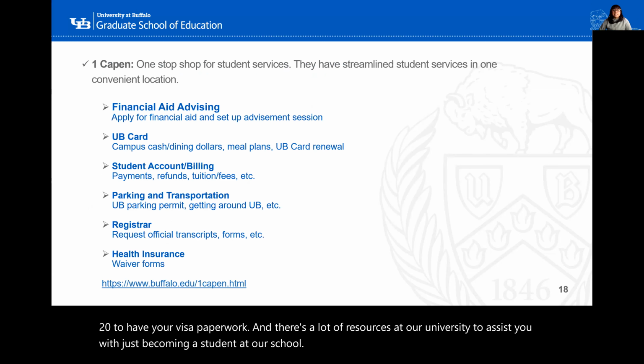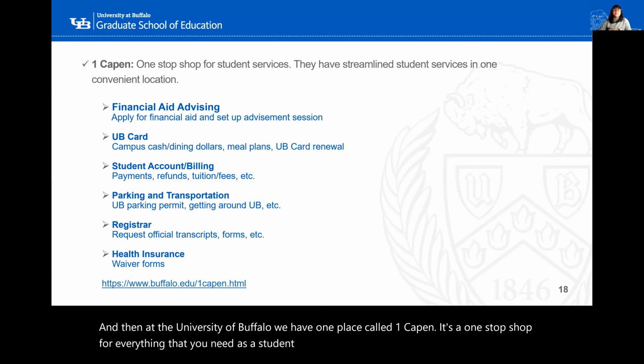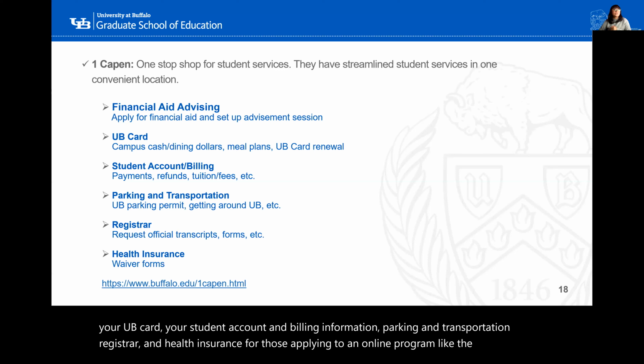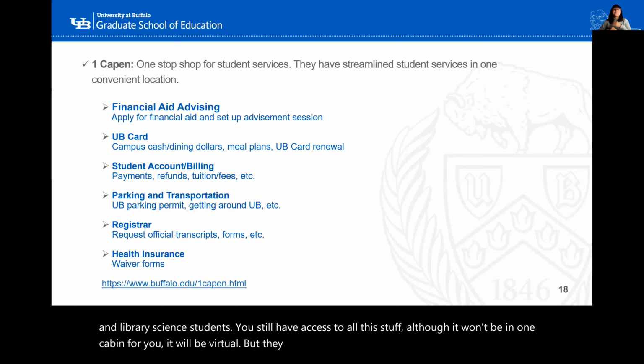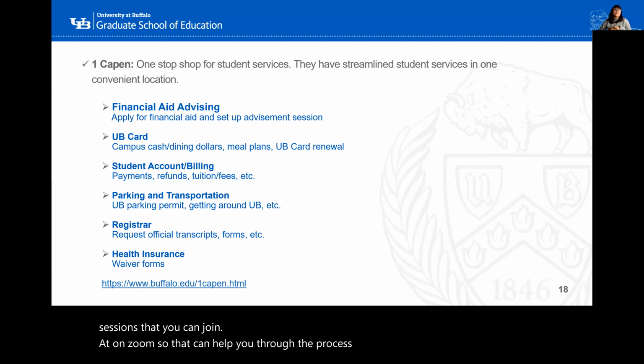And then at the University at Buffalo, we have one place called One Capen. It's a one-stop shop for everything that you need as a student at UB. One Capen has financial aid, your UB card, your student account and billing information, parking and transportation, the registrar, and health insurance. For those applying to an online program, like the Information and Library Science students, you still have access to all this, although it won't be in One Capen for you, it will be virtual. They do have virtual assistants and different advising sessions that you can join on Zoom. That can help you through the process of getting all these things done as a new student.